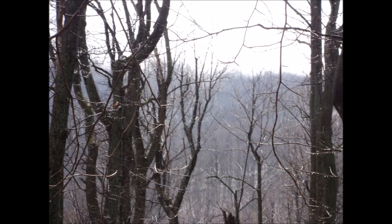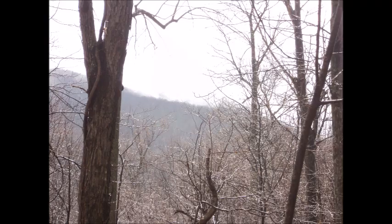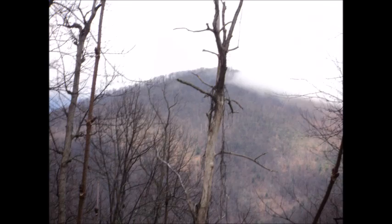Now, my digital camera was running out of battery, thankfully not my phone. So I took pictures as I made my way up the trail of all the trees and everything and the mountains that you can see. You can see some of the snow on the trees in the previous picture.